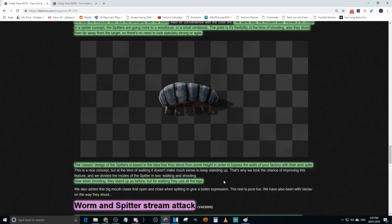Good biters are dead biters, pretty much where it comes down to. Oh yeah, there is that. Yeah, they also say we added the big mouth claws that open and close when spitting to give it better expression. Good biters are dead biters. It's pretty much where it falls for me.